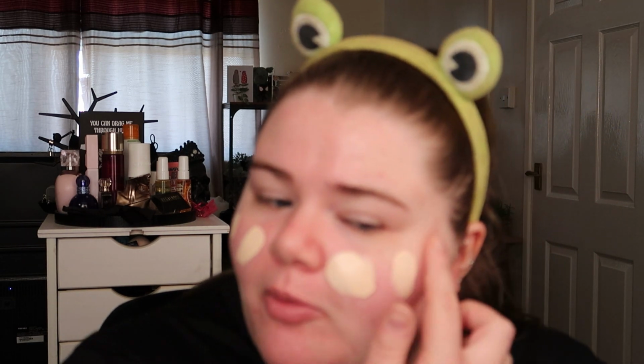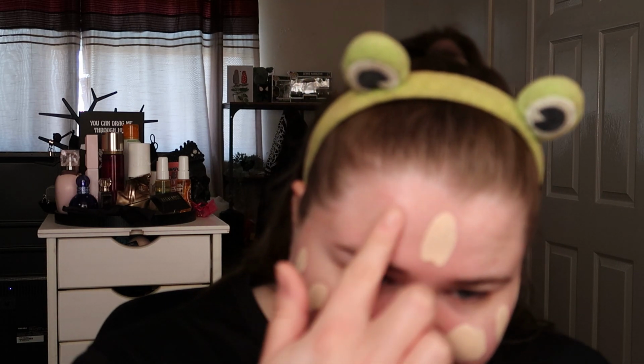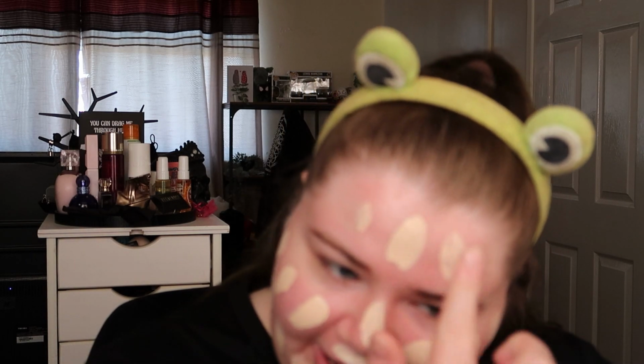So I'm just going to pop some on the back of my hand. It is a pump, thankfully. Okay, that's what's come out after a pump. It does seem quite liquidy. It did say it was going to be lightweight, a lightweight long wearing full coverage foundation. Okay, it's a pretty good match. The problem is that I'm fair, but I've got some yellowy undertones, which is why I've never been able to find a proper match. There are only a few foundations that match me properly, and they're high end.